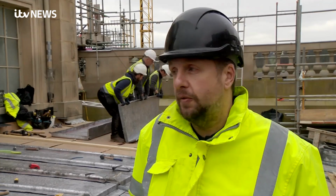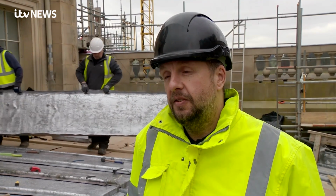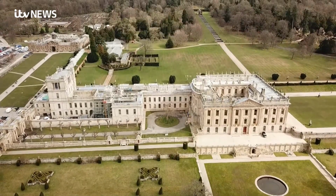It's very difficult, obviously, because all you have to do is look around and have a look at the access, what you've got, but you have to live with it. What's it like working on such a famous historic building? Oh, it's fantastic. It's a lovely place. The views are fantastic. You couldn't wish for better views, to be honest.